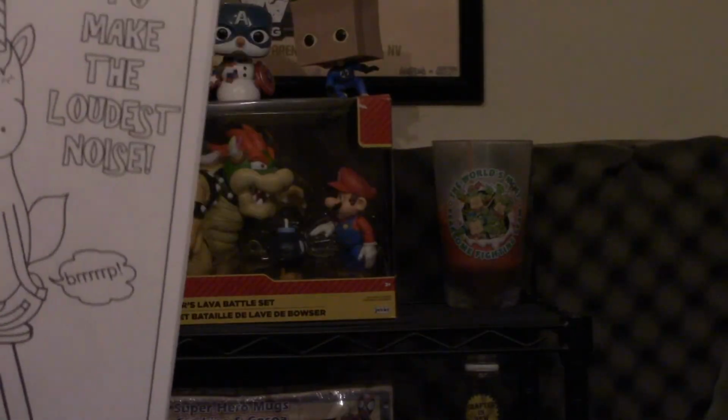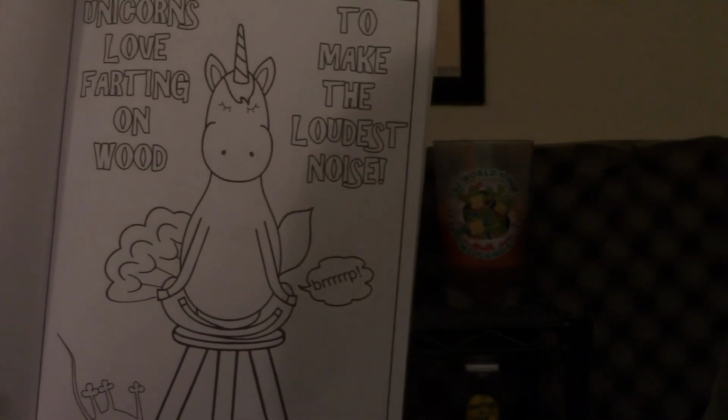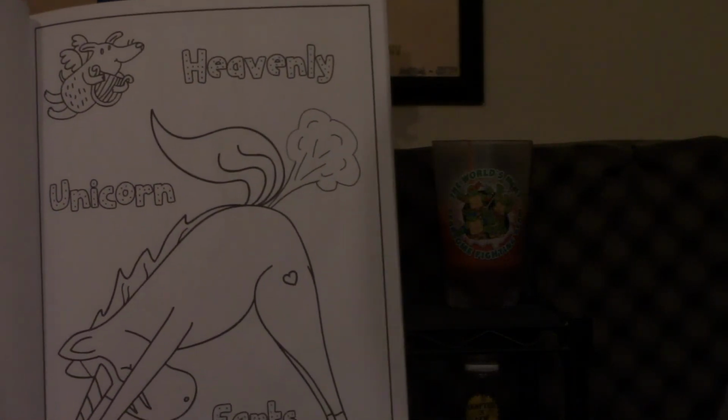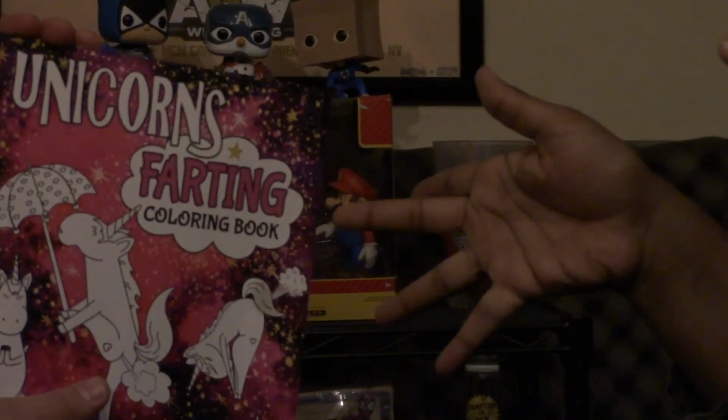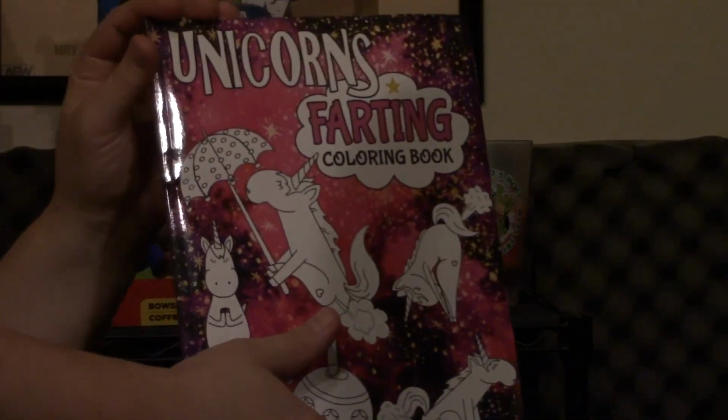Oh. This unicorn likes farting on wood. You know what? Oh. Yoga farts. We've all been there. It happens. It's alright. Unicorn farting coloring book. So, yeah. I ordered that. Did yourself. You're watching this. Okay. Plop it. Farts to plopping. That's what happens to us all.